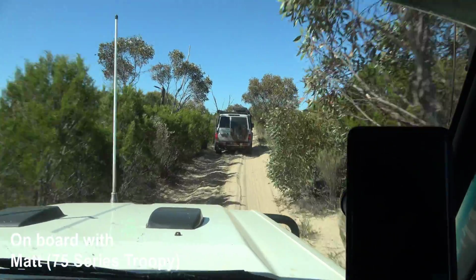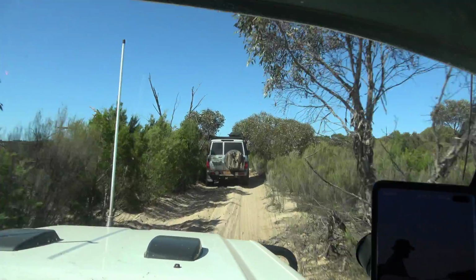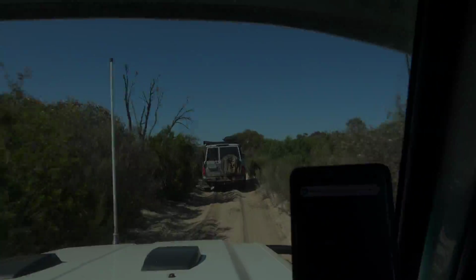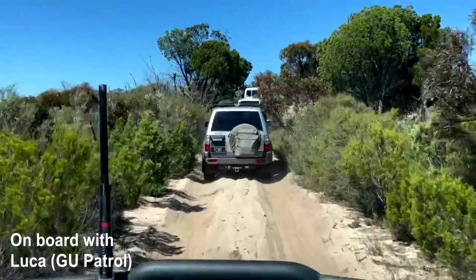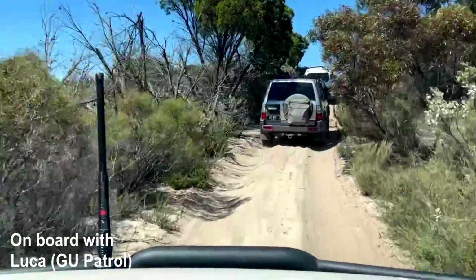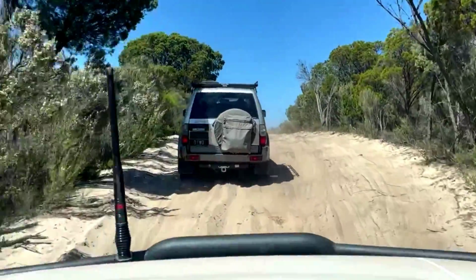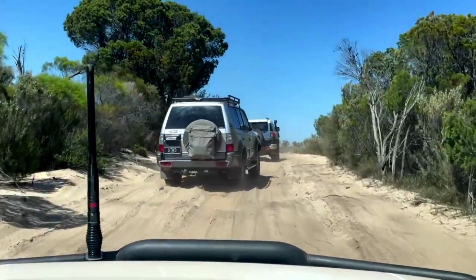So on board now with Matt in his 75 Series Troopy, following me as we're heading south away from the Hensley Trig. And just on board now with Luca and his GU Patrol, with Dan, Paul and Matt in front of him. So just a good shot of a little bit of choose your own adventure vehicles there, isn't it?